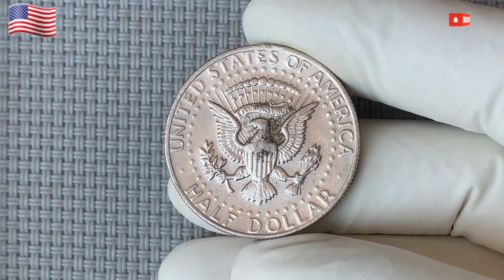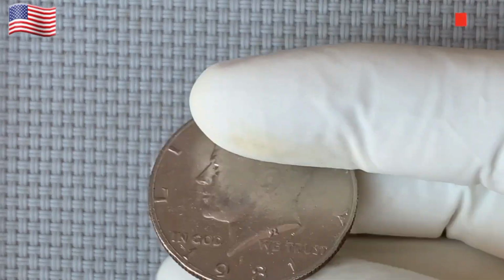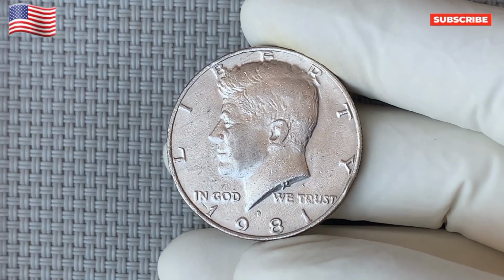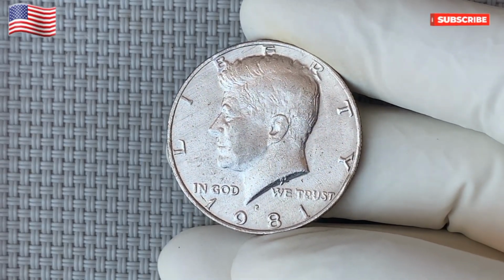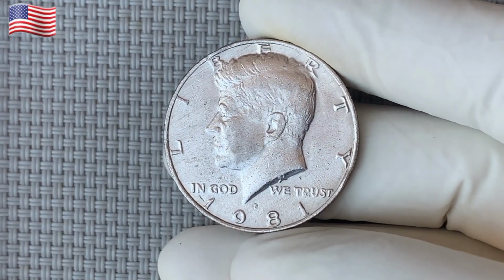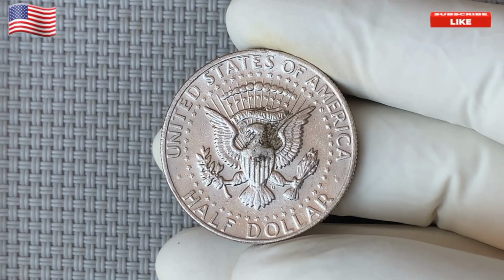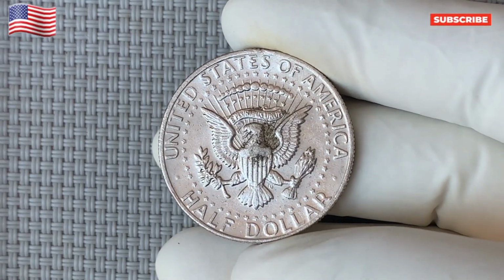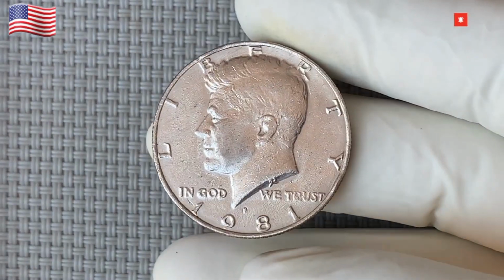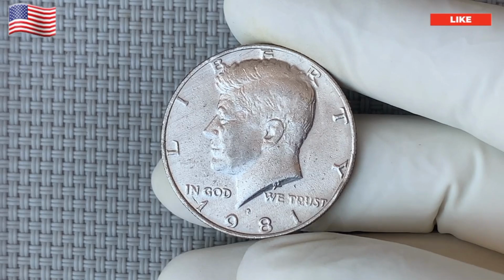This coin, in the right condition, can be worth a significant sum, and that makes it a very appealing target for collectors and investors alike. Now, you may be wondering, what makes a coin like this so valuable? Well, it's all about rarity and condition. Coins that are in uncirculated condition are harder to come by, especially those that have remained in pristine shape for over 4 decades. Furthermore, coins that have errors, whether due to misprints, double strikes, or any other form of irregularity, are highly sought after because they are one of a kind.